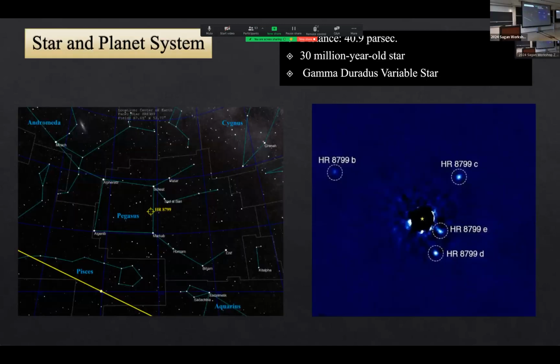Okay, so let's talk about the star of this system. HR 8799 is a star that is visible to the naked eye if we look at the sky. It belongs to the great square of Pegasus. It's also 40.9 parsecs away from Earth, basically a 30 million year old star. What's quite unique about it is that it's a gamma Doradus variable star, and specifically, variable stars display variations in luminosity due to non-radial pulsations at their surface.